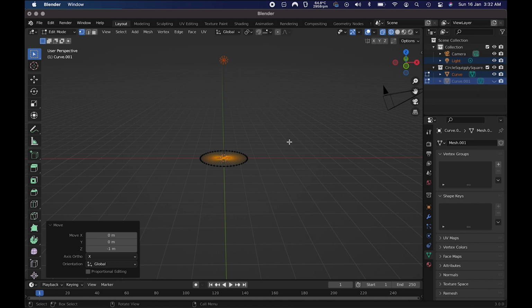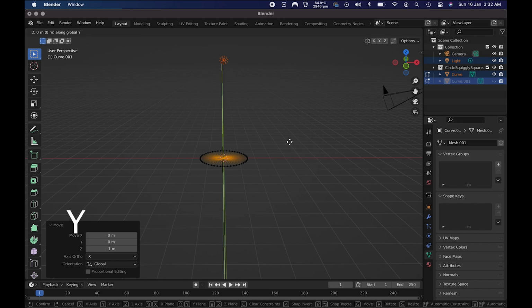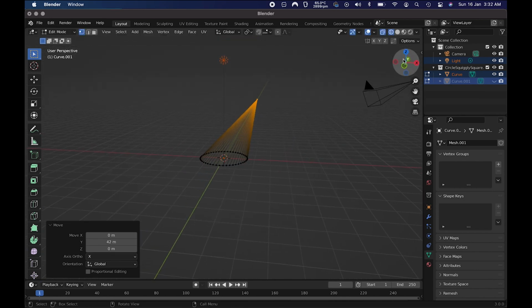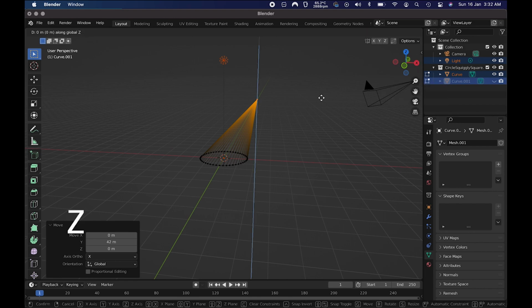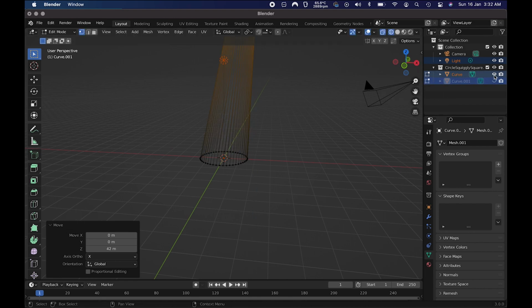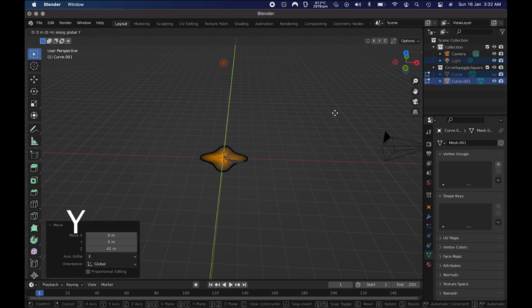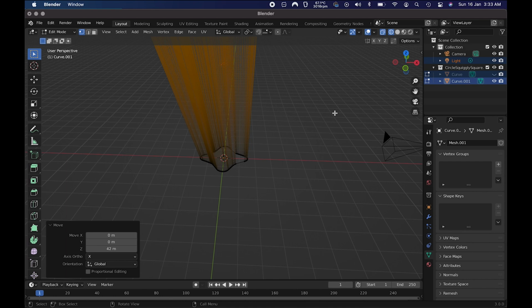Let's go ahead. Hit G again, Y 42. Enter. You can see it moved in the Y direction 42 units. G again, Z 42. We do the exact same thing to the other shape. Hide this one and unhide the other one, but now we do it in the negative Y direction. So G again, Y -42, and G Z 42.